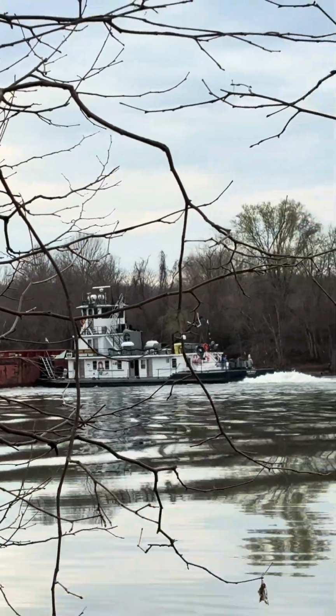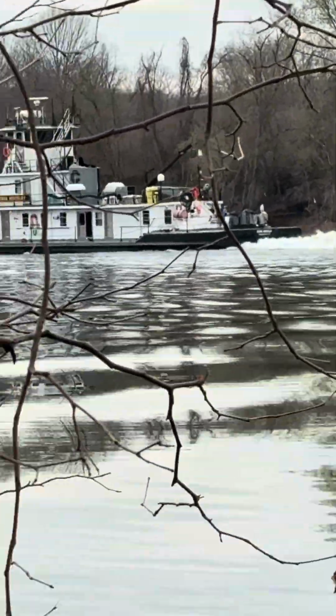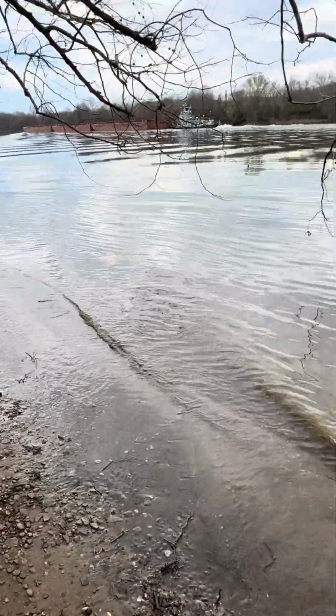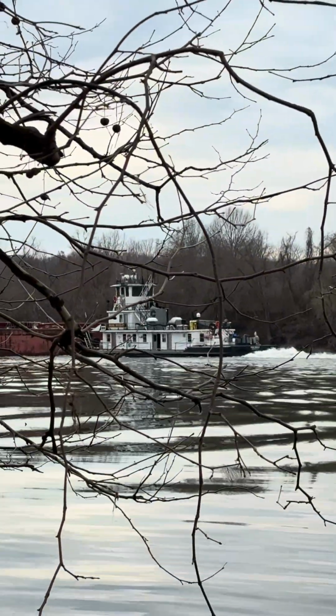All right, we got the Deanna Woodley out there. She's pushing some waves in right now. We're gonna have us a good arrowhead hunt. That one's headed north on the high river.